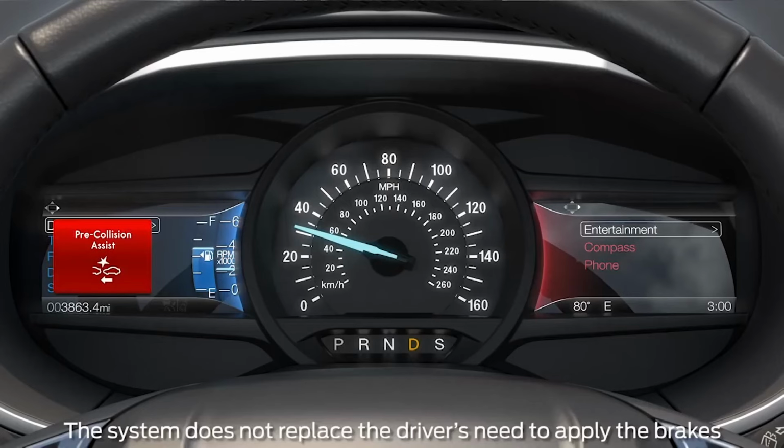Evasive steering assist. So if you're not able to stop in time, you need to avoid them. It's going to allow for you to turn easier to avoid them. That is something you can deactivate in your settings screen if you'd like.